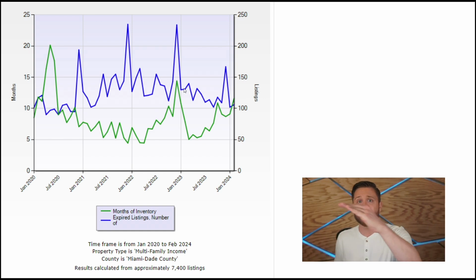However, we've seen a situation with more inventory and then 19.1% fewer expired listings than this point last year, which tells me that there's very strong demand for multifamily properties in the Miami-Dade market. So, something to keep in mind. If you're a buyer in this market, there's still plenty of competition happening out there. However, we're moving into more of a buyer's market, so we could see prices continue to flex down.